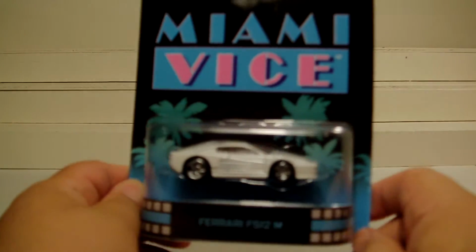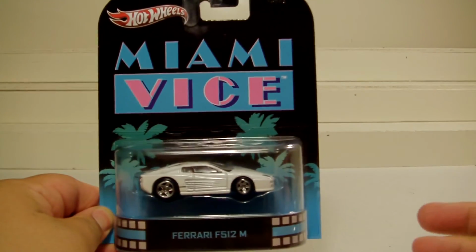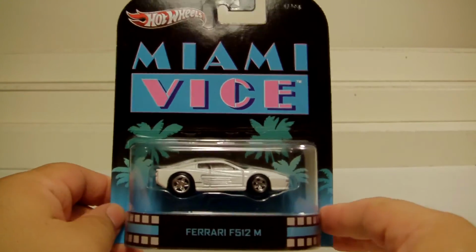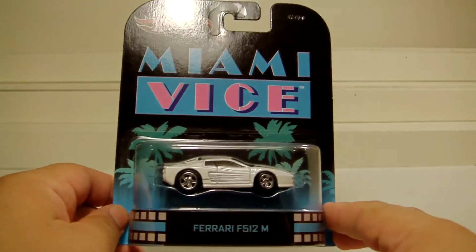These are kind of cool. These are entertainment packs. Coming up next, Miami Vice. I mean, I love Ferraris, so I wasn't going to pass it up. You know, obviously it was on the shelf. It was pretty cheap. I think they were $3.99 again. So had to get it.